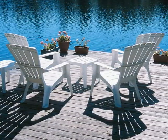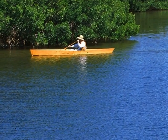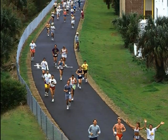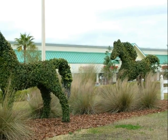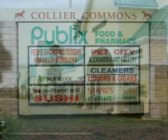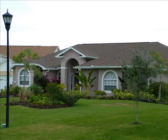Relax and enjoy Florida, naturally. Paddle the miles of mangroves and cypress stands to explore this diverse ecosystem. Or test yourself in your first marathon on the Suncoast Trail, or compete in the annual Squiggly Classic. Shopping is just minutes away. Sunridge Estates, your gateway to the best in Florida living.